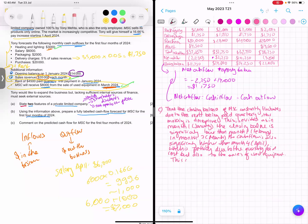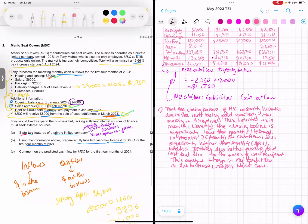This constant change in net cash flow is due to those two reasons, which causes MSC to have inconsistent cash flow.